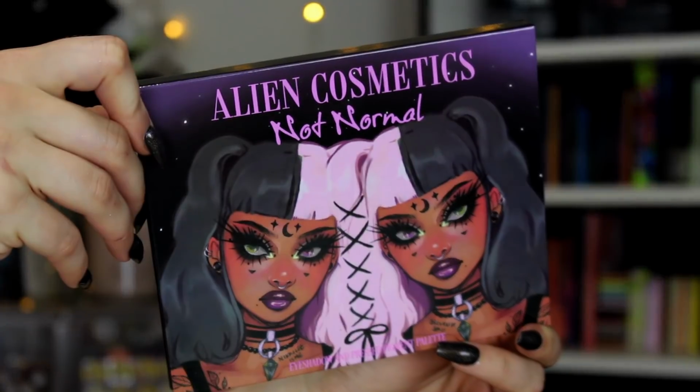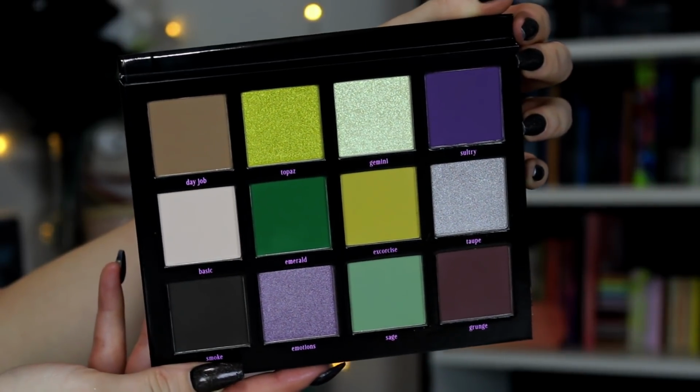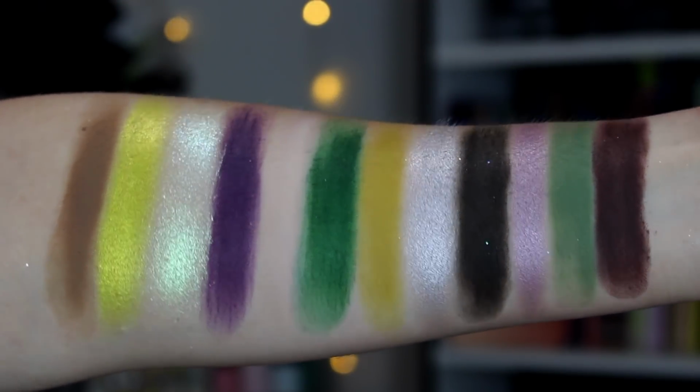Anyways, without further ado, let's just hop in and do some swatches and create this look that I'm so obsessed with. All right, so let's dive into the palette itself. This is what it looks like. The packaging is so cute. This girl is adorable. I'm obsessed with her. She's so cute. And the inside is just such a spooky dream. It reminds me of Beetlejuice and all things spooky and grungy. It's delicious. I love this.